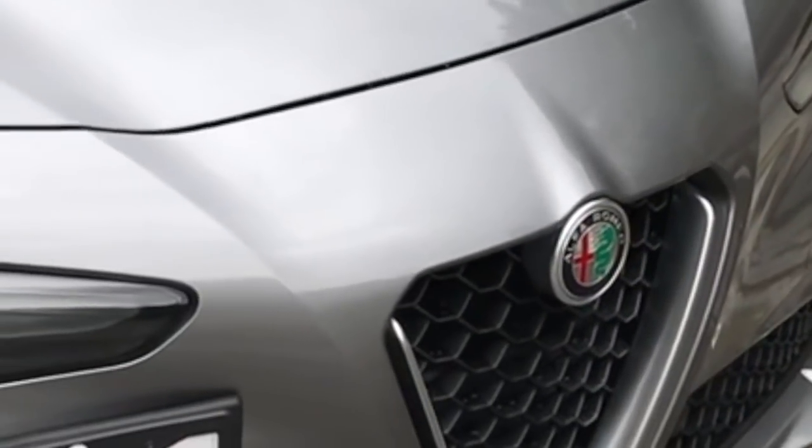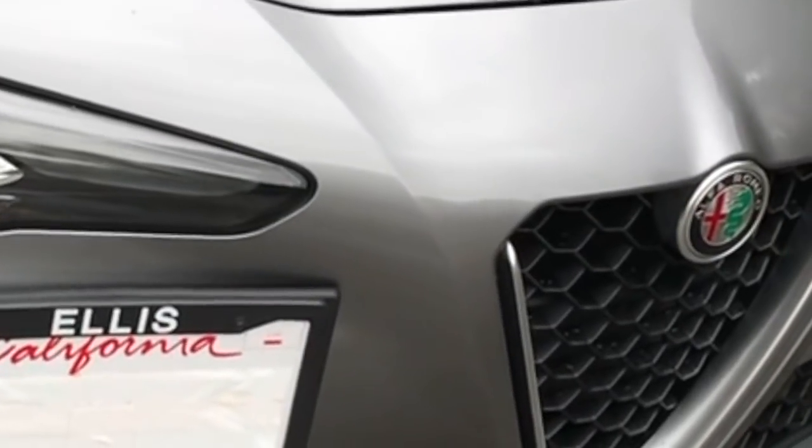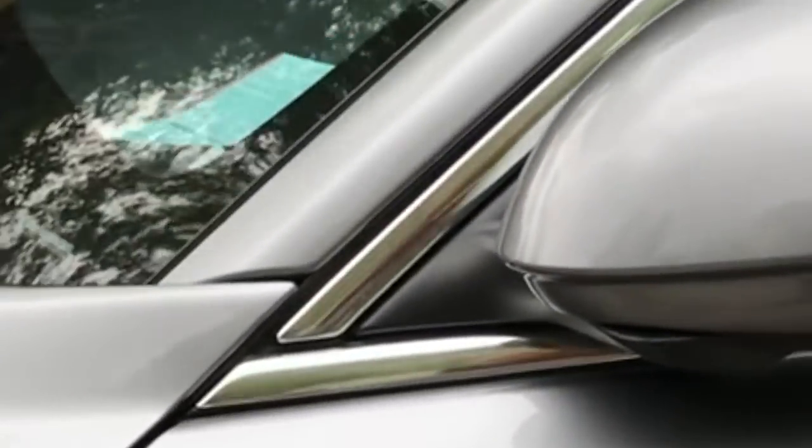Not one problem with it, so it works really well. Yes, it's not as good as a clean non-license plate front end, but I think it's a reasonable compromise if you ask me. So, in addition to that, I will show you the interior after this.